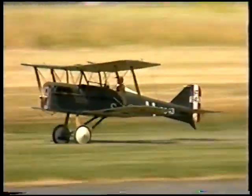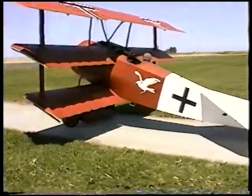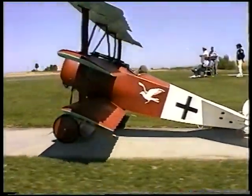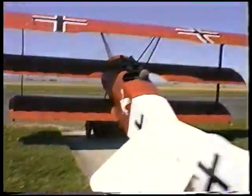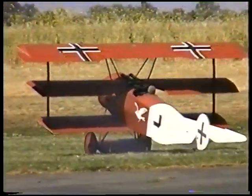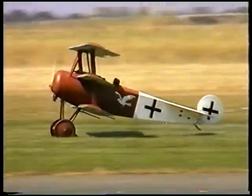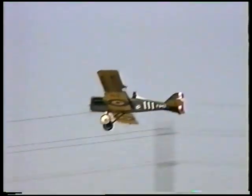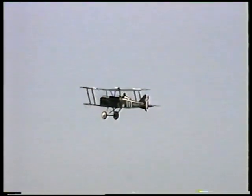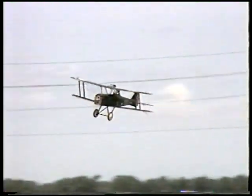Larry Sutherland, SE5. Okay, Dave Pippin's taxiing out for his first flight of the day. Taxiing into position. Oh. Larry Sutherland's flyby without his baton. Hey, Larry's coming by for his overshoot.